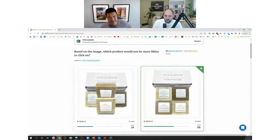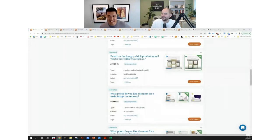Here's another example of getting too creative, right? Don't do the plus shot. 66-34. They want the boring square. Yep. Right. I'll be honest, I did not expect it to win by that much. Really surprising result on that one.